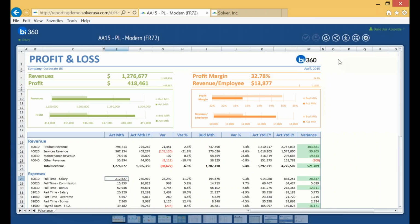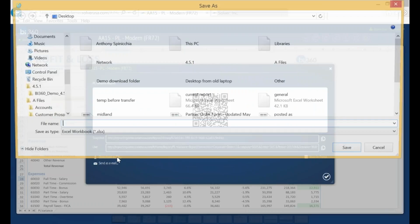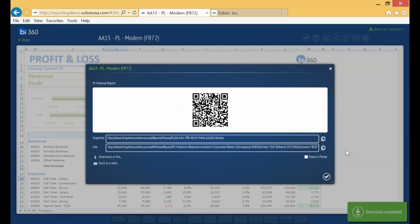Now, this report began in Excel, and it can easily go back to Excel. So this is a common request, that people want to download what they see here. They can. And then this report, I'm going to go get it here. I have another screen. I'm going to launch this. We called it SIS.